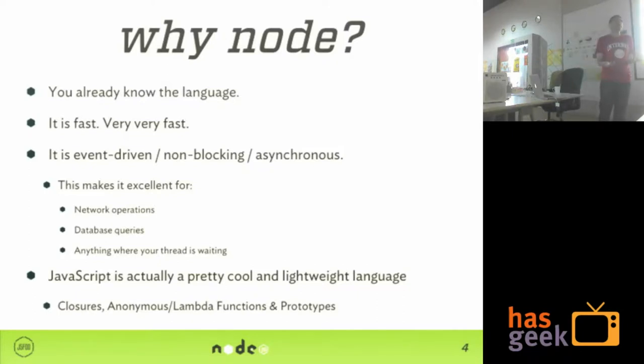You're just waiting over there for the database to return some values. That does not happen in Node. So that's not going to block your execution. It's not going to make your web server slow. It's not going to do all the things that we hate about all the stuff that we do on a daily basis. All the performance bottlenecks that you tend to see in web applications come from stuff that you're waiting for.